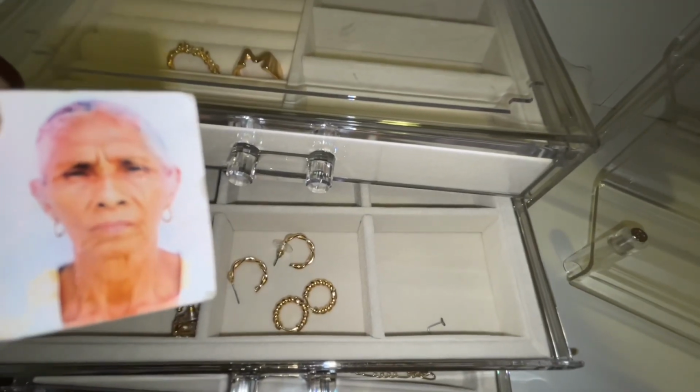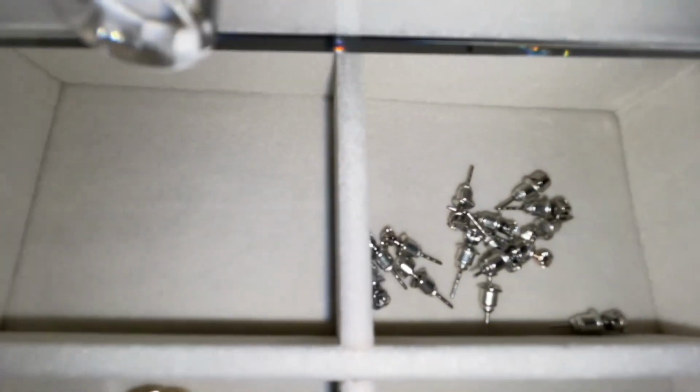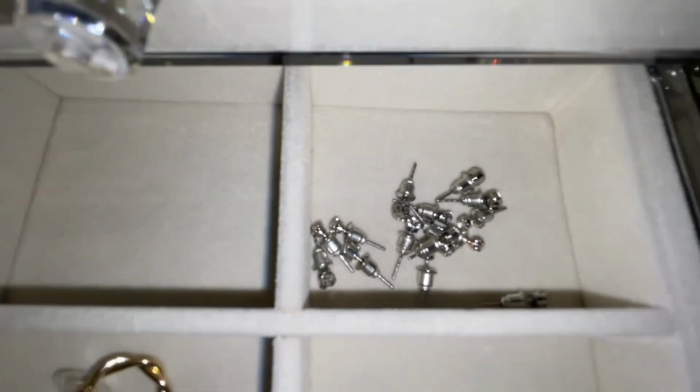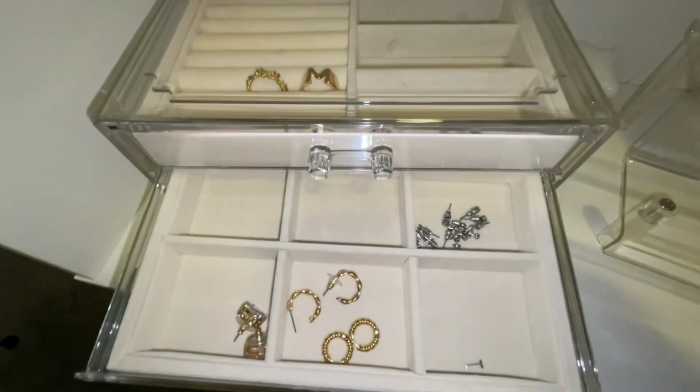Oh, I found a picture of my grandma. It was in my other jewelry box. I have these little earrings that I get from Walmart for my cartilage piercings. I'm just gonna put them in here. I really need to get more jewelry.